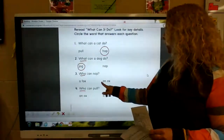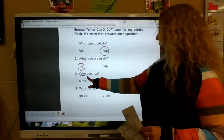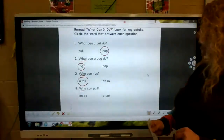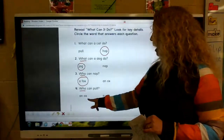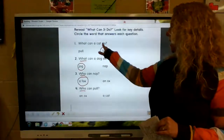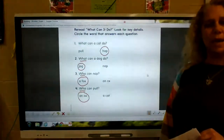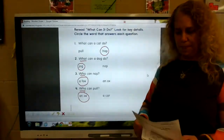Okay, number 3 said, who can nap? A fox, an ox. A fox. And you always can look back if you need to. And then, who can pull? An ox or a cat? Well, up here we said a cat can hop. So I think it's an ox, right? An ox can pull. Okay, very good.